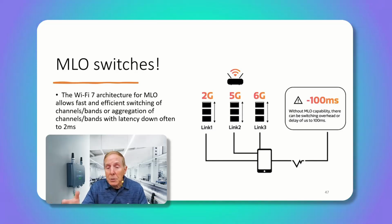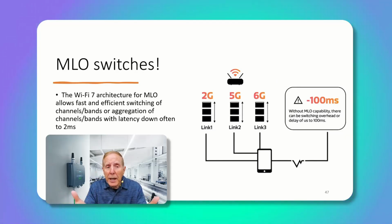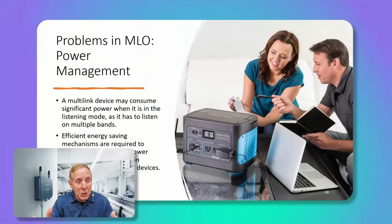For example, a typical teardown and breakdown of a link, you're talking about 100 milliseconds. So they have designed the architecture so that you could switch from 6 to 5 to 2, I don't know why you'd go to 2, but 6 to 5 back and forth very fast and keep that latency below 2 milliseconds. Now this slide, I'm being facetious here.